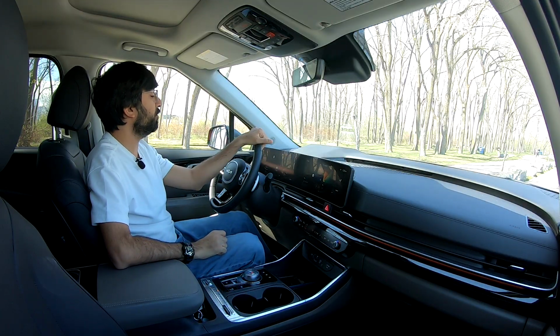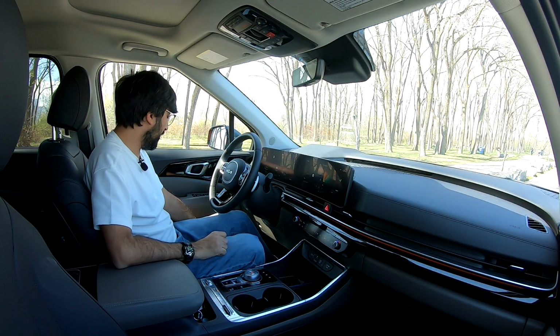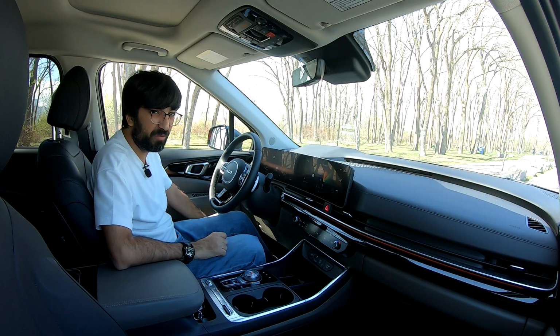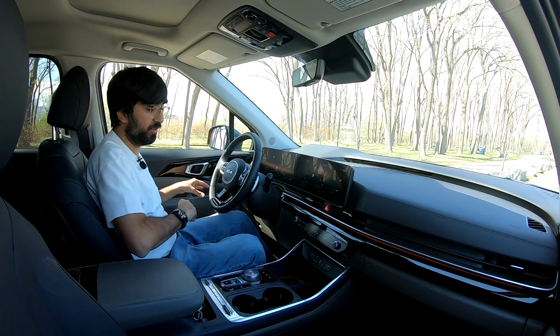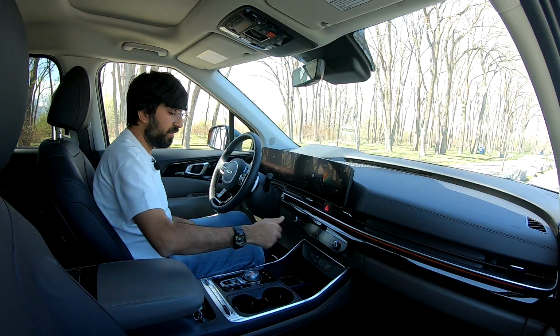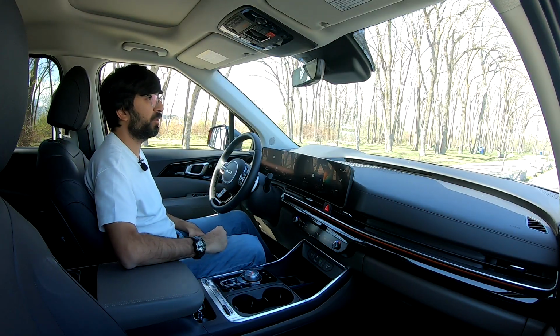Now when we come to the storage, in the door cards I've realized you can just put about half a liter worth of bottle, not much, maybe 1 liter if you squeeze it in. That's about it, and some more storage on the side. I thought there would be slightly bigger storage on those door cards because minivans are all about storage, and you can utilize this wireless charger and some more space on the side also to put your phones and wallets.